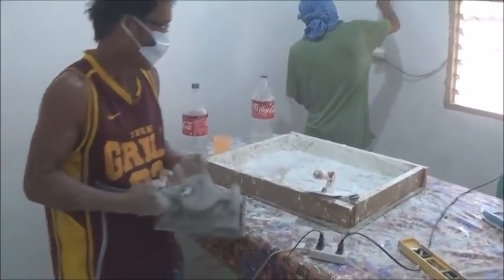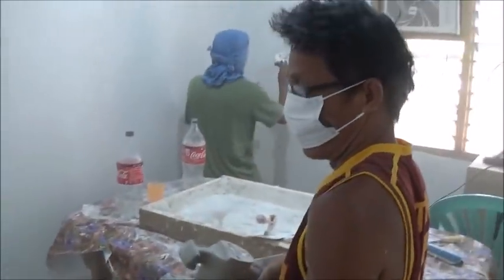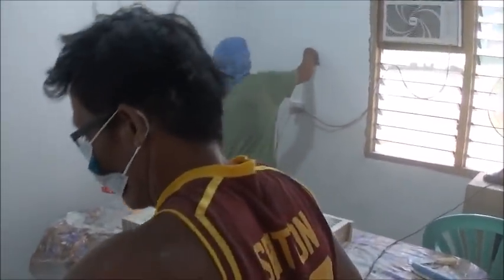Some more materials. I'm just hoping that Tata keeps wearing that mask and doesn't take it off as soon as my back is turned away. I know you, Tata.